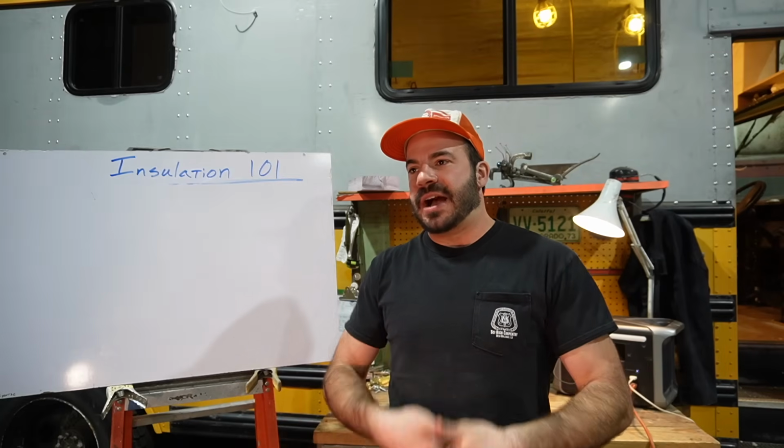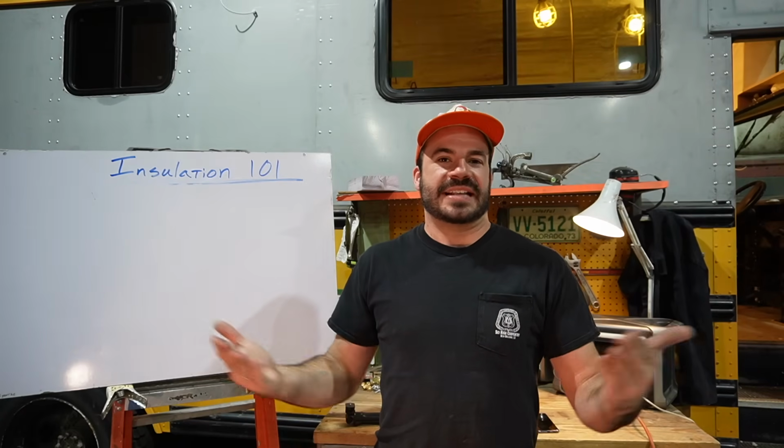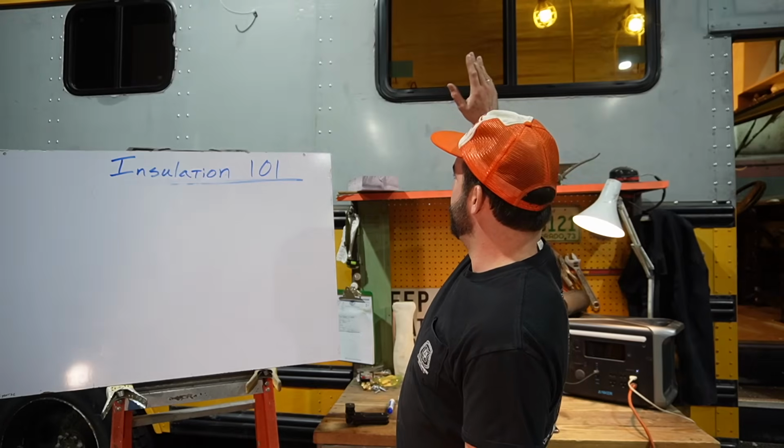While we're on this topic, I want to briefly touch on something that has to do with windows. Now, even the windows behind me, being the double pane RV windows that they are, doesn't mean that there won't be times where they get condensation on the inside of them. And you know what, for me, that's not something I'm worried about, because these windows actually have drains built into them to drain that moisture to the outside of the bus.